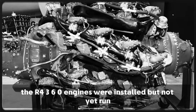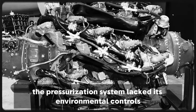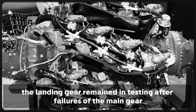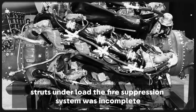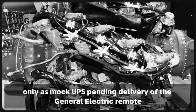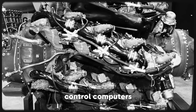The R-4360 engines were installed but not yet run. The pressurization system lacked its environmental controls. The landing gear remained in testing after failures of the main gear struts under load. The fire suppression system was incomplete. The defensive turrets existed only as mock-ups pending delivery of the General Electric remote control computers.